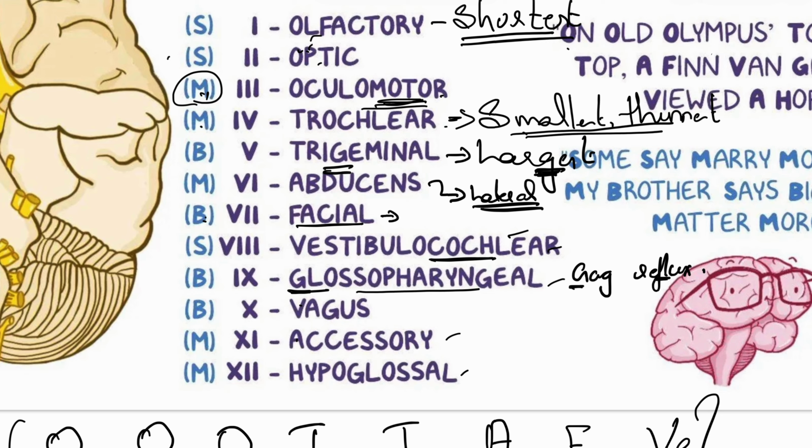And comes the vagus nerve. Vagus nerve is the longest nerve. It is not the largest nerve. Largest nerve is trigeminal, G and G. Remember, trigeminal is the largest nerve. Longest is the vagus nerve. Vagus nerve is the longest cranial nerve, and it helps in phonation. Phonation means production of sound. Vagus nerve helps in the phonation.